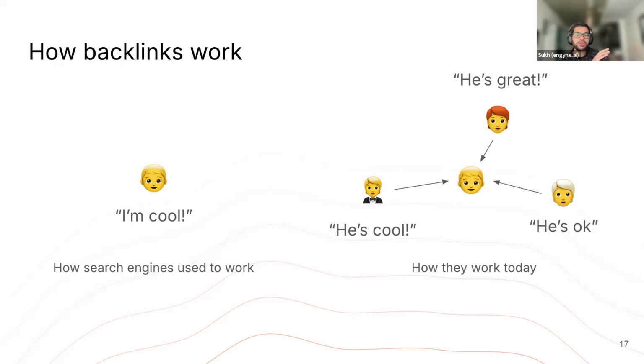On the left is how search engines used to work. If you said a word multiple times on the page, they'd be like, okay, this guy says they're cool, so I'm going to move them up in search results. So people just started spamming pages with the same keyword. I'll have SEO written 100,000 times, and I'll be on top of search results. That's how it used to work on the left.